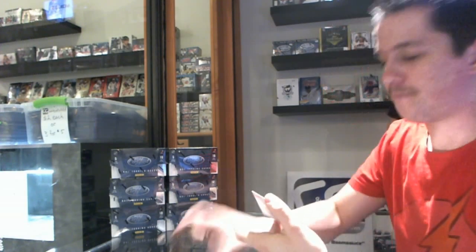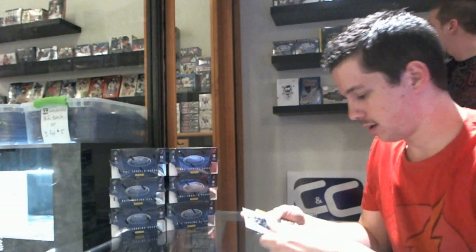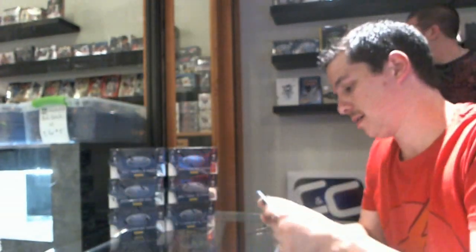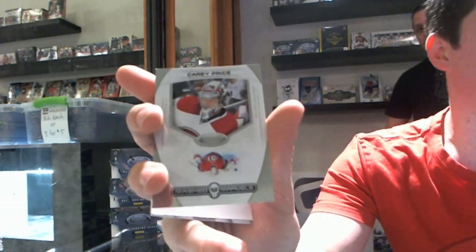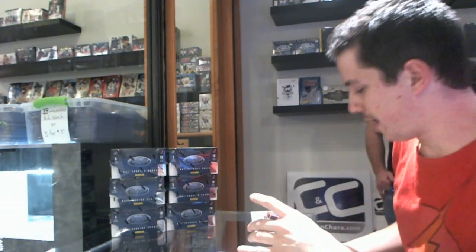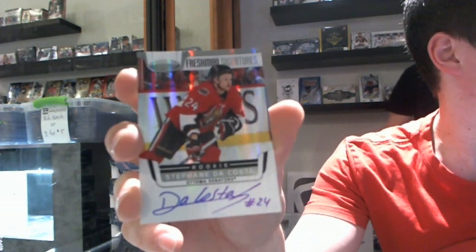Number to 399, we got a Fabric of the Game jersey for the Winnipeg Jets, Evander Kane. Number 2/99, that mirror blue jersey for the Anaheim Ducks, Timu Solani. Masked Marvels for the Montreal Canadiens, Carey Price. Stuck in his room all the time. Yep. We've got a freshman signatures for the Ottawa Senators of Stefan DaCosta.